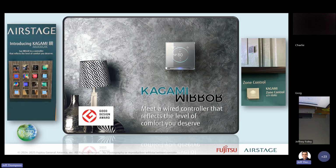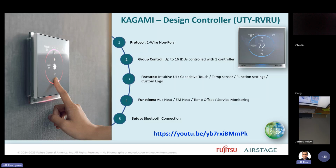And then we have the newer, much more modern Kagami controller, it's been out a couple years, modern in its looks and its ability. Again, it is up to 16 indoor units as well. It is 2-wire non-polar. A lot of premium features here and Bluetooth connections set up.